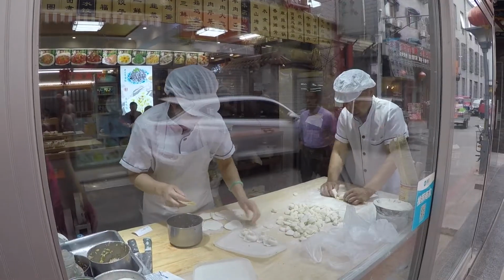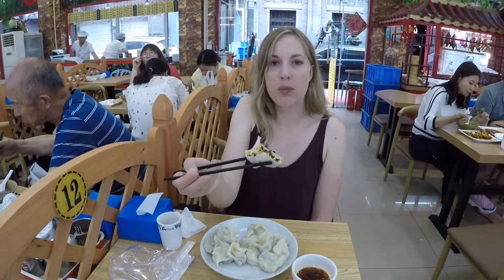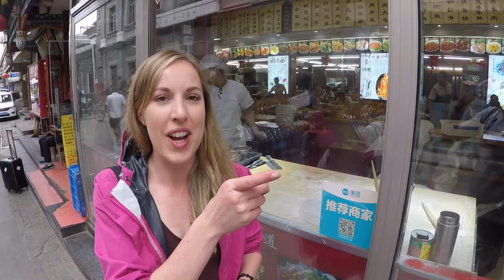On the way to Tiananmen Square, we got distracted by these people making some fresh dumplings. We've really struggled to find vegetarian dumplings while we've been here, and what's better than freshly made? So we had to stop. Now we've had our dumplings, we can continue on our way.